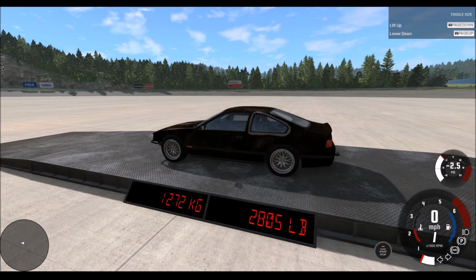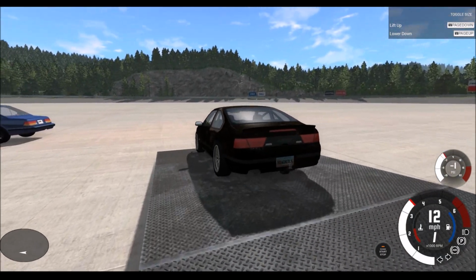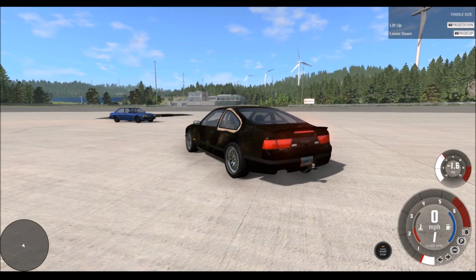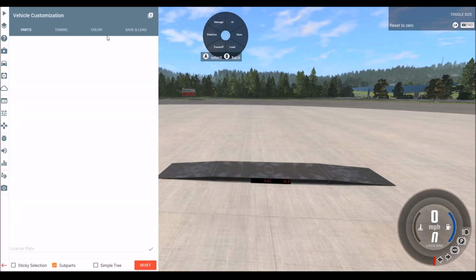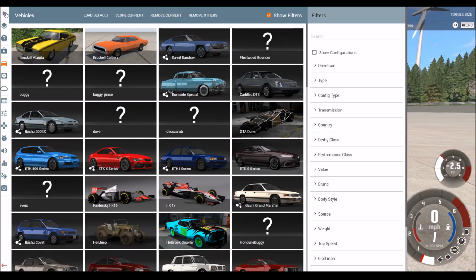Oh, it's going up. No, the Rotsun is lighter. 2,800 pounds. That is amazing. That is awesome. Alright, let me get rid of this. Just go into this, remove current. Let me go into this.